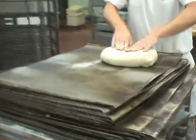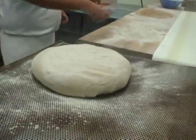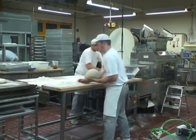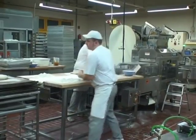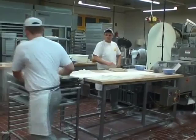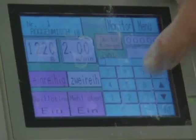Previously, a conventional overhead proofer line was used for bread production at this bakery. Reportedly, production was inefficient and had a high risk of contamination due to the long distance the dough traveled during the production process. Let's speak to Mr. Pass about his reasons for using the twin divider.